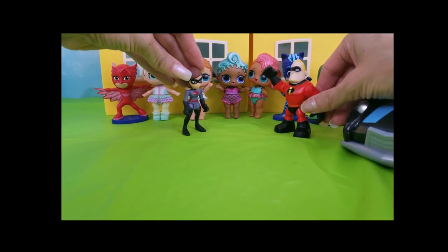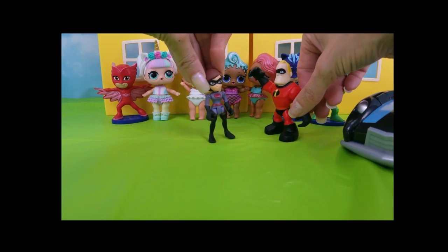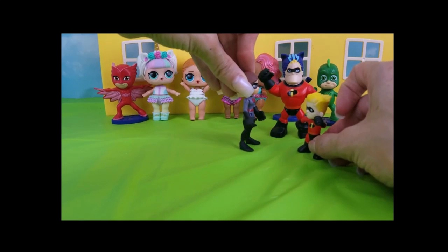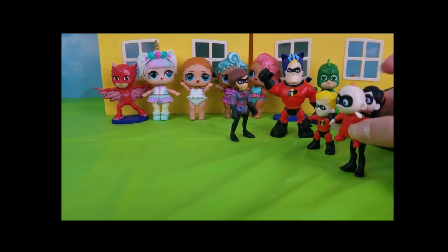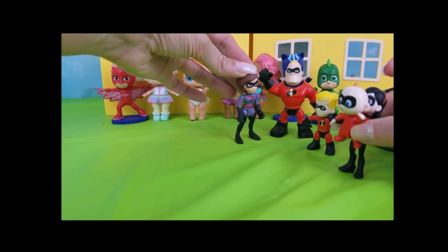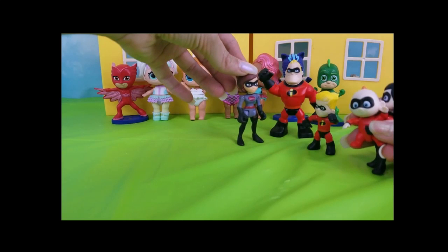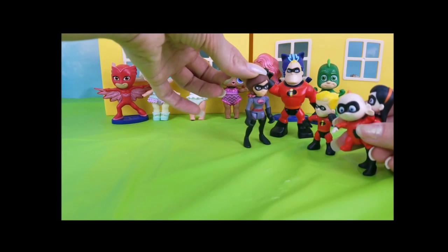Hey, Mr. Incredible. I was just going to ask the kids if they wanted to go swimming. Oh, I bet that would be a lot of fun. Hey, Dash, do you want to go swimming? Oh, yeah, sure, that sounds awesome. Hey, Violet and Jack-Jack, do you guys want to go swimming? Oh, yeah, that sounds like so much fun. All right, let's load up in our cars and follow the LOL dolls and PJ Masks to the pool.